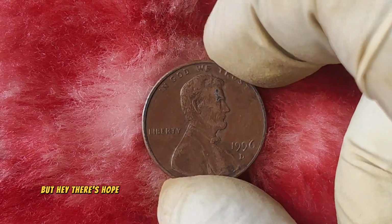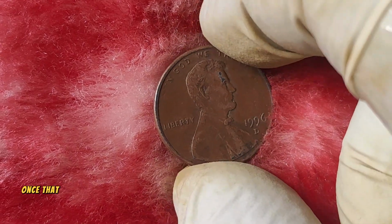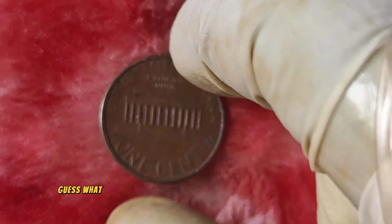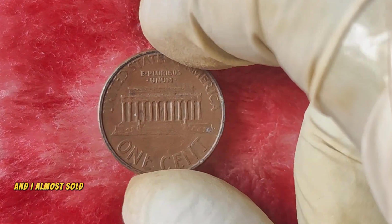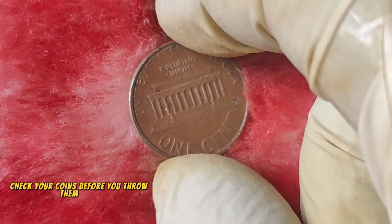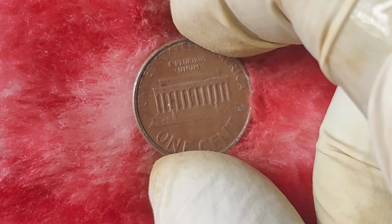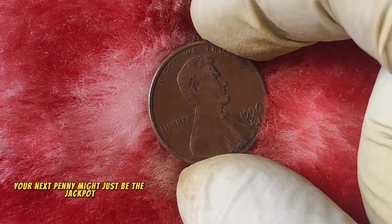But hey, there's hope. I actually found a few pennies in my own collection once that I thought were junk. But after a little research, guess what? They were in much better condition than I realized, and I almost sold them for a few bucks before I did my homework. Moral of the story: check your coins before you throw them away. It could save you a ton of regret later on. And hey, you never know, your next penny might just be the jackpot.